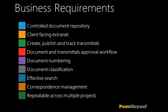And then they had some other fairly standard requirements around things like document numbering and classification, an effective search engine, being able to manage correspondence both to and from their customers, and we shall see this in the demo. And they also needed something that they could effectively rubber stamp across multiple projects for multiple different clients. So that, at a very high level, was the requirements in this particular scenario.